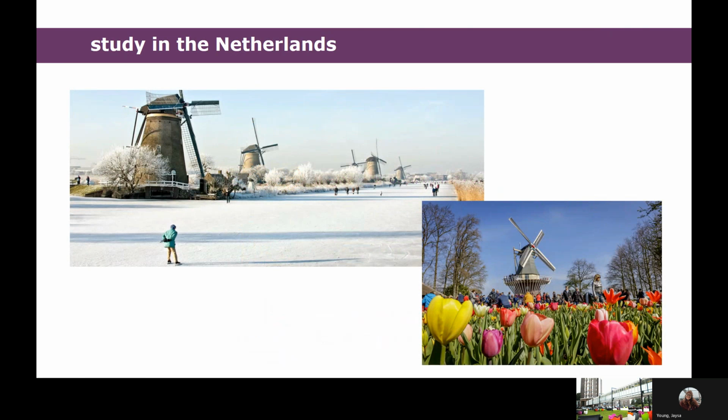Well, a study in the Netherlands, what can you expect of the Netherlands? Just two pictures that I chose. The first one with ice skating, especially now because we are in winter, and since Sunday it's really cold here. Not as cold probably as where you are, but we have snow, we have ice, cold temperatures, and we all love skating. So if you come in winter, I hope you can experience that. We are all excited when we can skate.